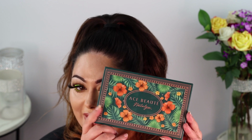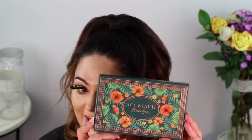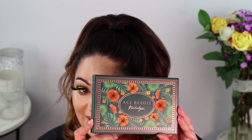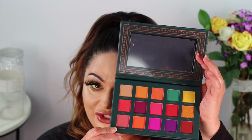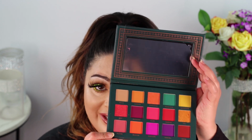So today we are going to get all into this. I am so excited. Actually, I was really surprised how fast this palette came, and when I saw this online, I just knew that I had to get it. It just looks amazing on the outside and the inside, and I am so excited to show you guys. We're gonna do swatches, we're gonna create a look, and yeah, we're gonna get right into this.